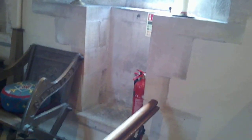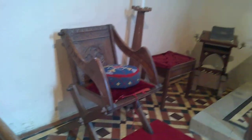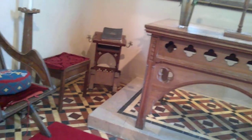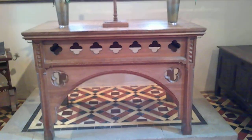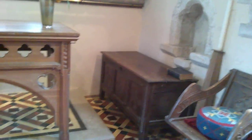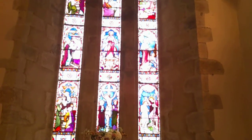Single sedilia, which is now used for the fire extinguisher. These chairs, again, are off the shelf, you could get them from ecclesiastical furnishing places, because this is a simple village church. The communion table looks a bit later. You've got a nice big 17th century chest, nice piscina, east window, triple lancet, scenes from the life of Christ.